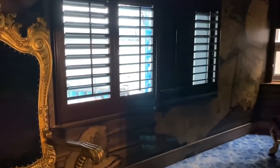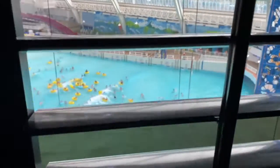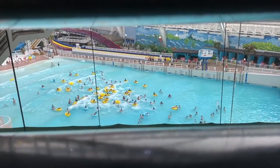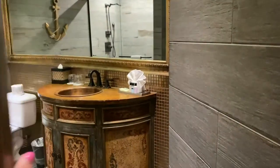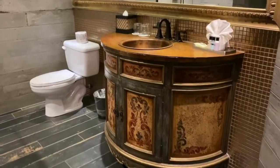One of the coolest features of this room is that its one set of windows overlooks the World Water Park. It is the only room in the entire hotel that does. But wait, there's more. What about the painted ceilings or the cool pirate-themed bathroom? And the washroom even has a cool wood paneling door. Oh, it's pretty. It's a pretty washroom, and it has a mermaid.